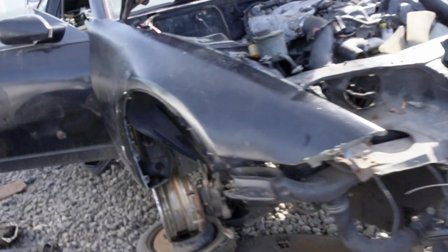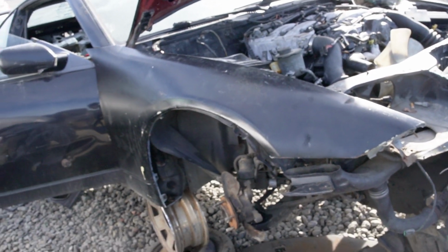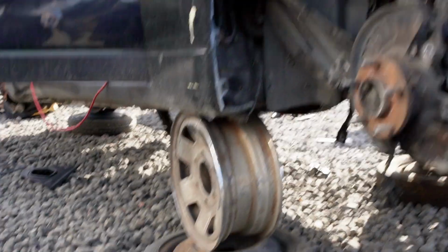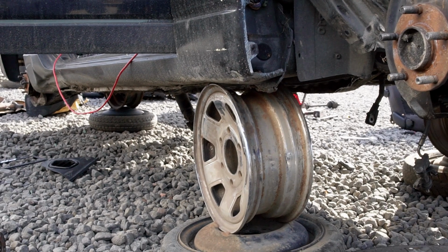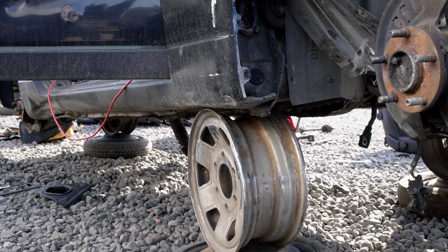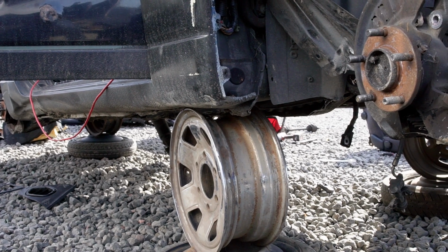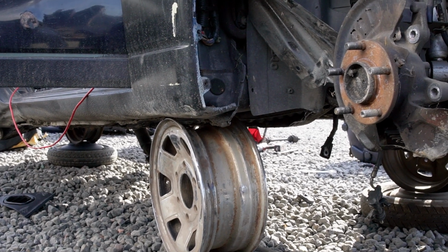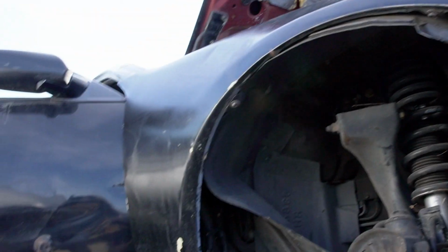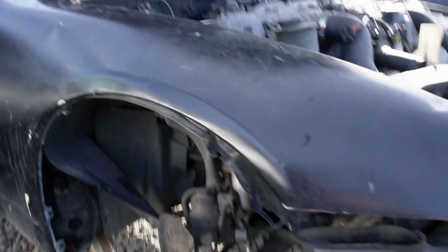I wanted to grab this fender because this fender on my car is kind of munched, but unfortunately that wheel is blocking the last 10 millimeter. We might get lucky. Maybe when Samsquanch gets here, we'll be able to lift up a piece of this car. But yeah, we don't know yet. It would be great if I could get this fender for the Z at home.